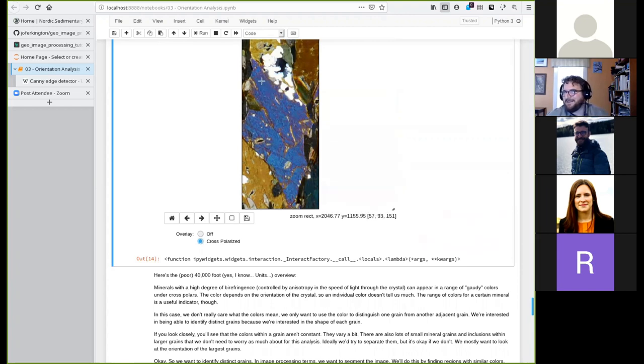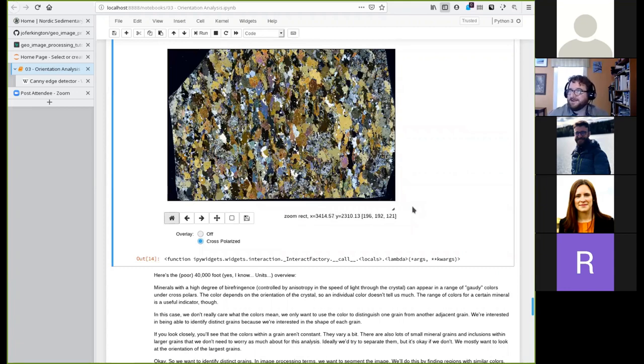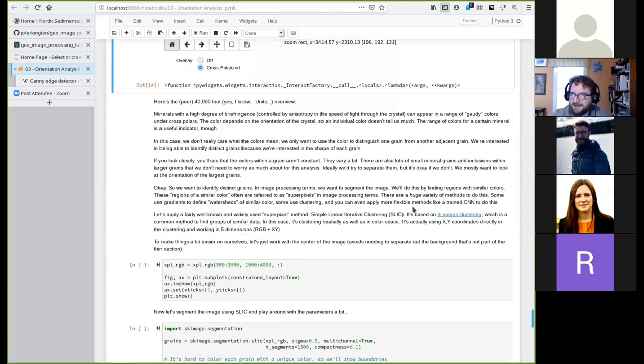This is the grain we care about. We don't want to overclassify this other stuff. So it's a fuzzy problem, and it's where you want to use spatial information and not just color information. That's the key to this. If you just care about color information, there are simpler ways. This is going to take the fuzziness into account.